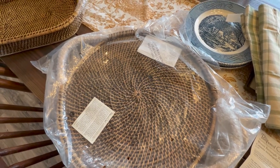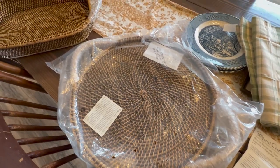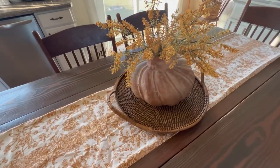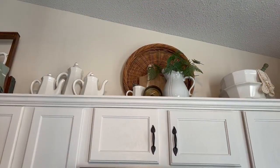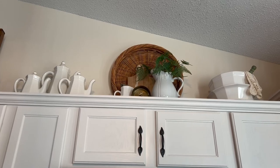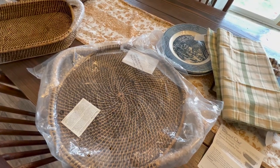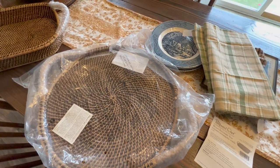I did have mine up above my cabinets in a vignette, but I decided to move it down onto my kitchen table because it's a little bit smaller than the one I had on my kitchen table, and traded that for the one above my cabinets. I did do a DIY on the one above my cabinets. It was a divided serving basket, like it would have a dip thing in the middle and it was divided out, and I did a DIY on that on my Instagram.